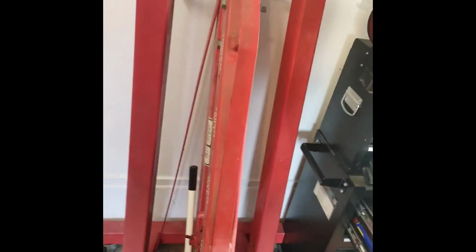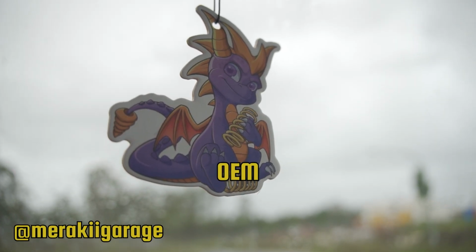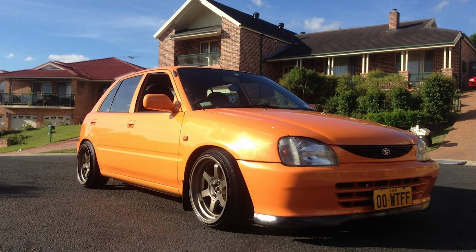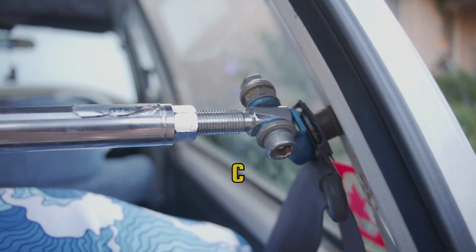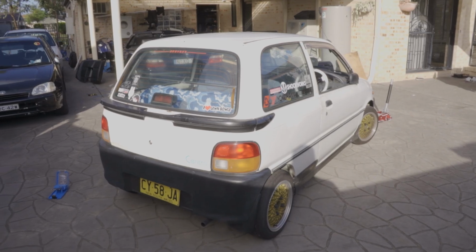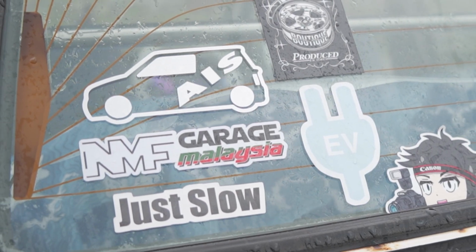Loom is disconnected. All I need to do now is disconnect the speeder cable, shift the cables, take the mounts off, take the exhaust off, and we should be good to lift it out and put that one in. I then started slapping on some OEM and aftermarket parts, such as seats from a G200 Smiley, Amazon Special roof liner, Cusco strut brace, and C-pillar brace, Ultra Racing rear sway bar, and various pieces from an L512 TRXX thanks to NMF Garage in Malaysia.